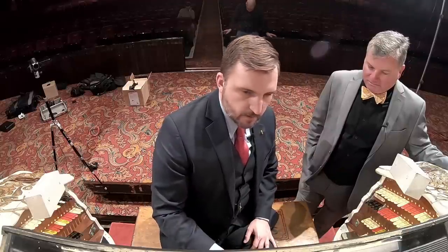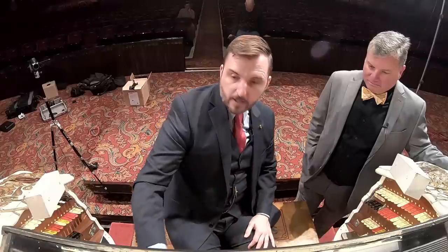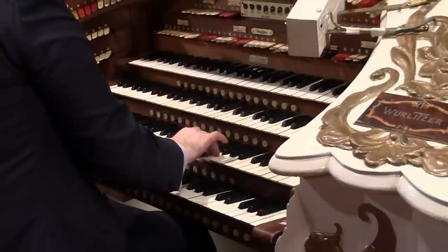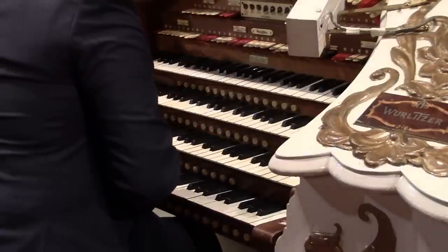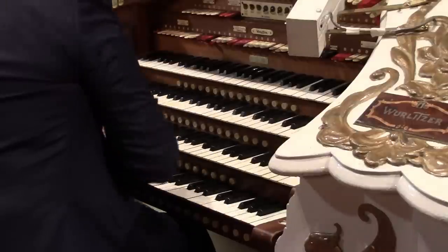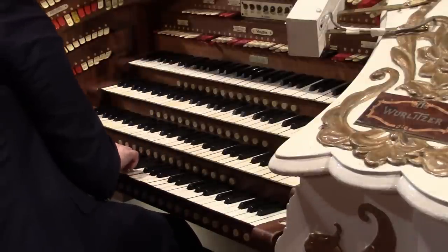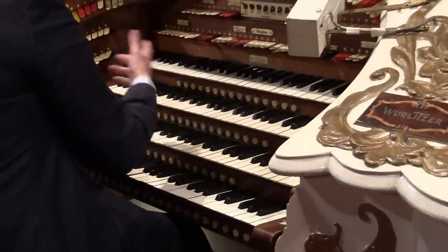And if you register, let's say, something on the great division as you normally would, just put on a tuba, if you play into the second touch without anything registered, nothing happens. I'll do the same thing on the accompaniment now, where I put on some strings, and I'm going to register the same tuba on the second touch. So playing the same notes, but pushing through now. So I've engaged a second division.